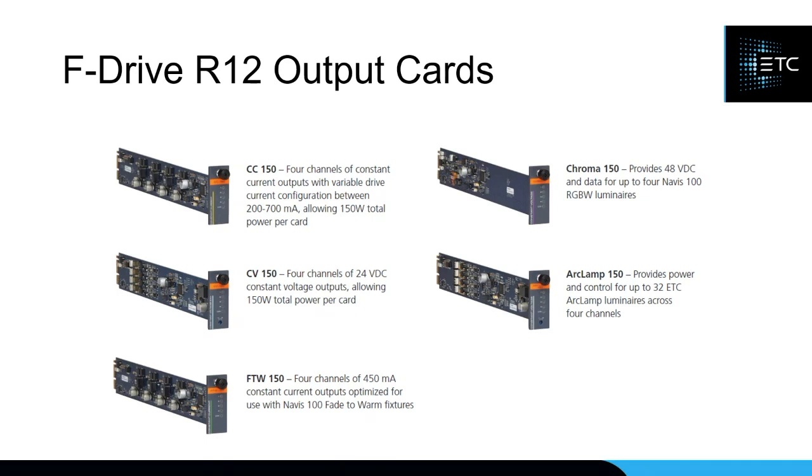The next card we have is the Chroma 150, which provides 48 volt power and data up to those RGBW luminaires, again, specifically for use with the Navis 100 RGBW luminaire. And we talked about having that very small driver card in the luminaire itself.